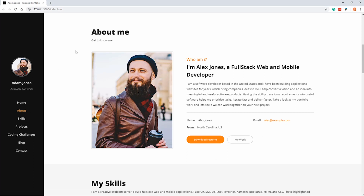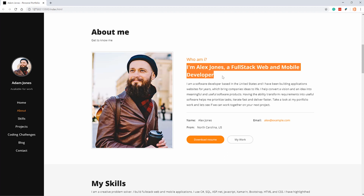And so the about page is where you get to write a paragraph about you. Now in this paragraph, I want a couple of things. I want a title, who am I? And then I want my elevator pitch, or my one word, one sentence thing. When someone walks up to you on the street and says, hey, what do you do? Well, hey, I'm Alex Jones. I'm a full stack web and mobile developer.